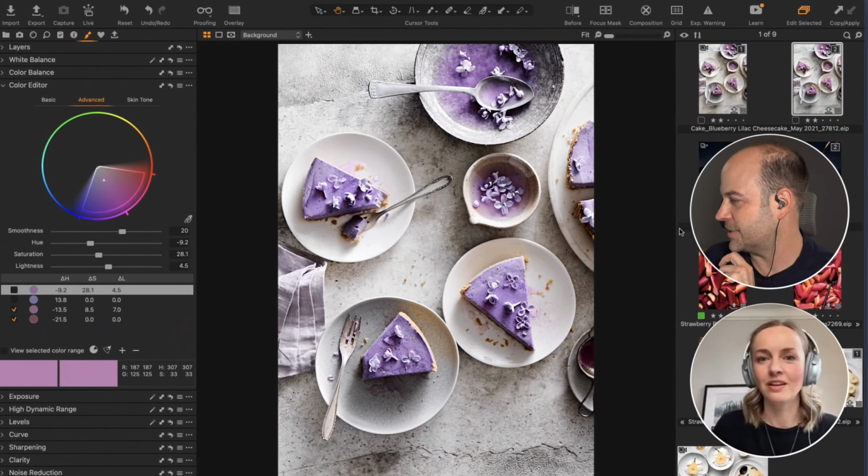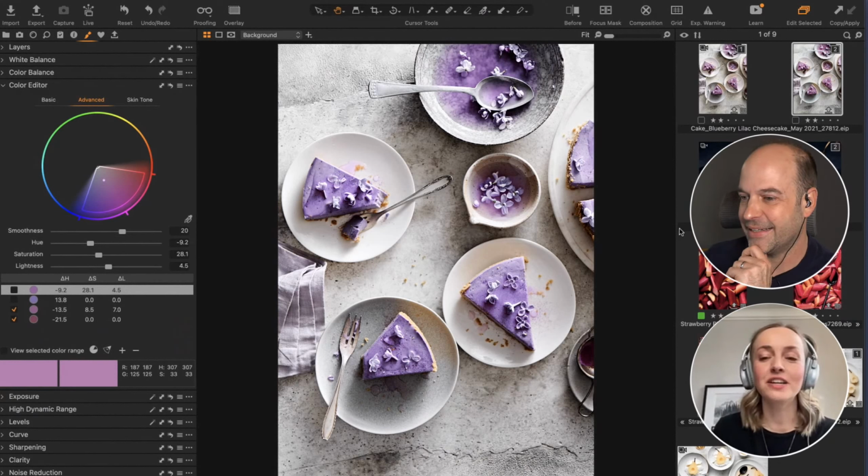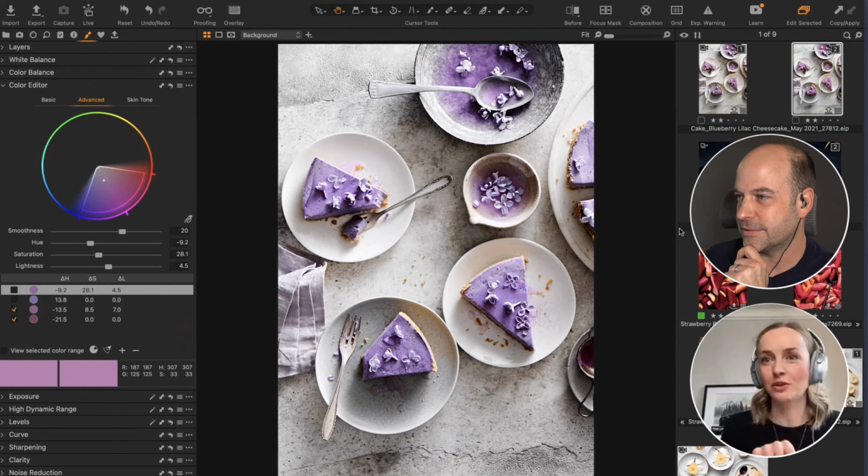Yeah, and that leads to a good question from Tracy. Along those lines of doesn't look edited, when do you know enough editing is enough? That's the eternal question, isn't it? It is. That is funny because I've edited this photo many times.